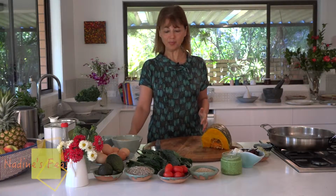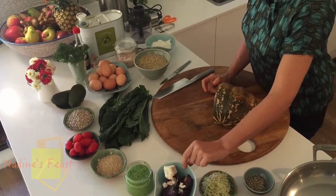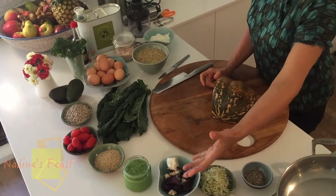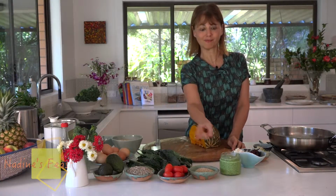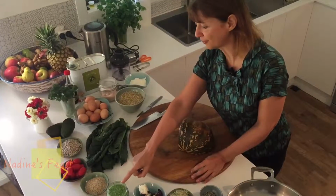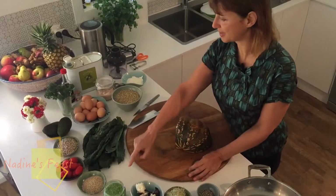And I'm going to accompany it with some roasted pumpkin, some beetroot, which I have left over from last night, and I'm going to turn into a quick dip. This is a homemade pesto, which I made a couple of days ago with rocket from the garden and blanched almonds and olive oil, and I put actually very little garlic in this one, and parmesan.